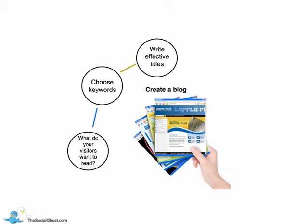And from there, you need to write a very effective title, because the title is your starting point. It's what Google looks at from the very beginning. It's what determines a lot of your meta tags and your optimization techniques. If you've ever heard the term search engine optimization, this is your starting point. So your title is probably one of the most important parts of your blog posts. So you need to write them effectively, and you need to choose them very carefully.